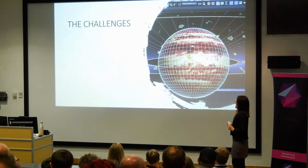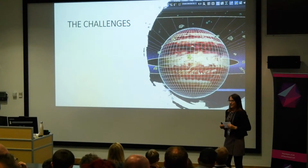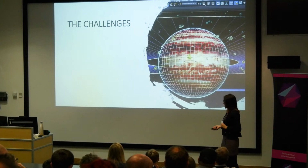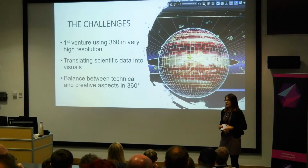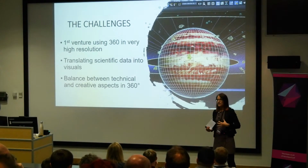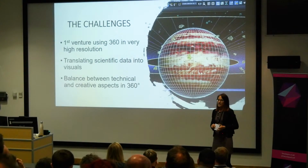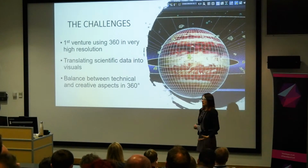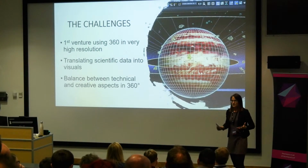But as you can imagine, the road and the path wasn't smooth, and we were faced by a number of challenges, 3 of which I'm going to present today. So the first one is that it was the very first time that we were creating high-resolution visuals in a 360 environment. After working around with our technology, we find ourselves stuck with our in-house technology, and we really had to go the extra mile and out of our comfort zone in order to be able to provide the high resolution that we said we would provide.